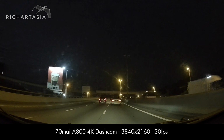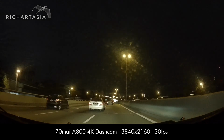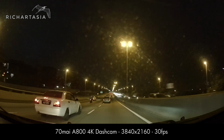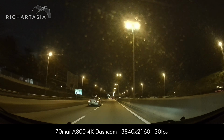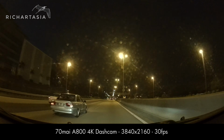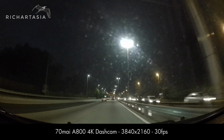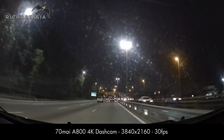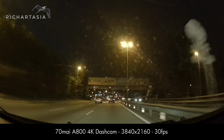Again, I received a firmware update. This new firmware is 0.15 ZWW. So let's test it out and see how the video performance is like. The new firmware is supposed to update the GPS and speed timestamp on the display, but I don't see it.